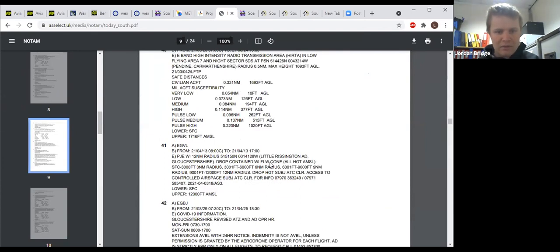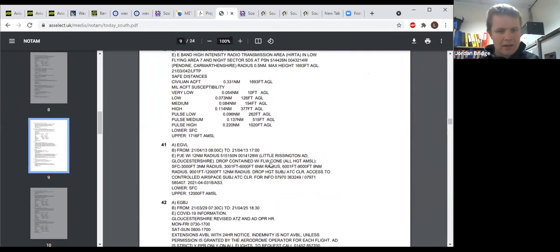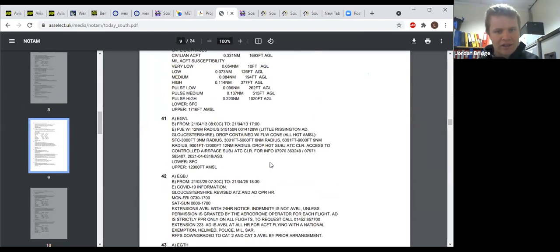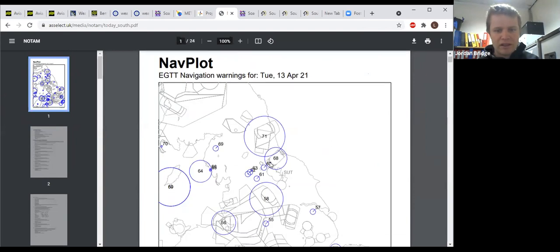That is a cone, which is surface to 3,000 feet, 3 nautical mile radius, 3,000 to 6,000 feet, 6 nautical mile radius, and higher than that, up to 9,000 feet is 9 nautical mile radius. And speak to Bryce. In fact, it's 12 nautical miles at 12,000 feet. Not that you'll be up that high, but if you are up there, have a chat to Bryce. That cone is quite wide. They might be able to let you know when they're not parachuting.